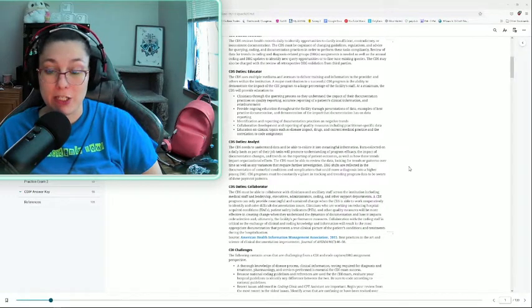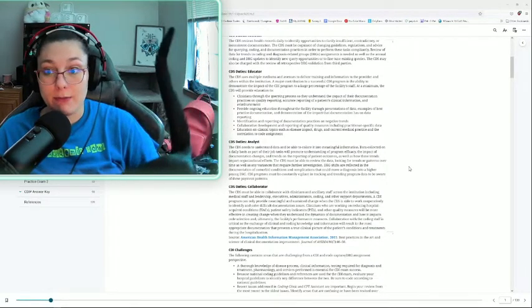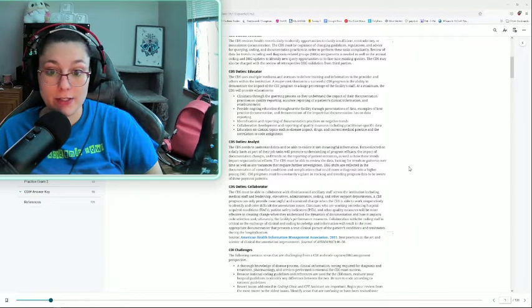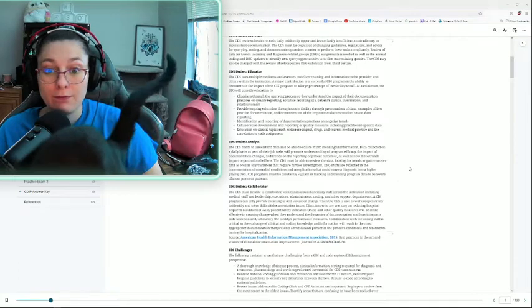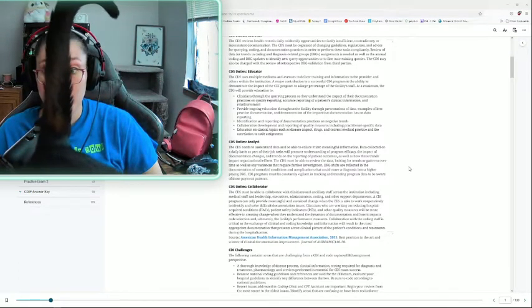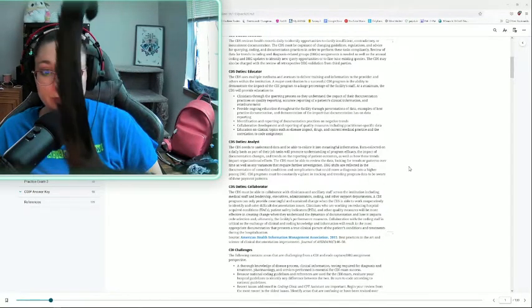Provide ongoing education throughout the facility through presentations of data, examples of best practice documentation, and demonstration of the impact that documentation has on data reporting. Identification and reporting of documentation practices on negative trends, collaborative development and reporting of quality measures including practitioner-specific data, education on clinical topics such as disease impact, drugs, and current medical practice, and the correlation to code assignment.